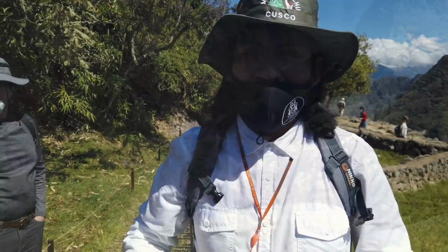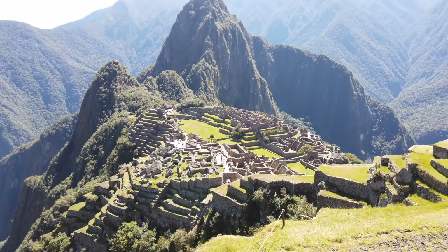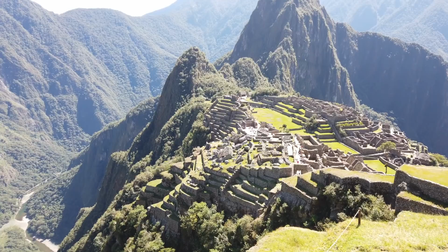Perfect. So here you have a perspective of the main section of Machu Picchu and the megalithic core. It is right there. That's where all the megalithic stuff is. That's the center of the city. The Inca found the megalithic city, they built around it.